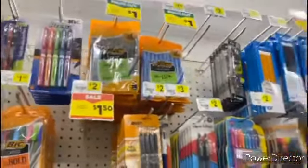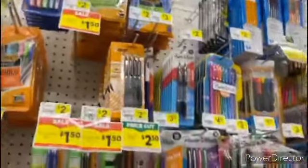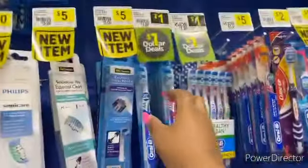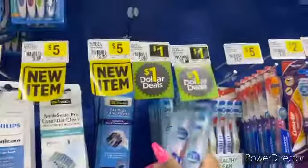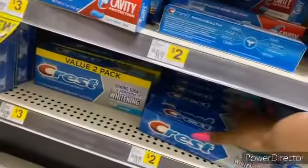$1 with $1 coupon should be attaching to that. To get 2 of these toothbrushes for $1 and use that $2 coupon on these, like last one. That's gonna be a big transaction right there. And then I'm going to get the toothpaste. The free toothpaste for both of my transactions.